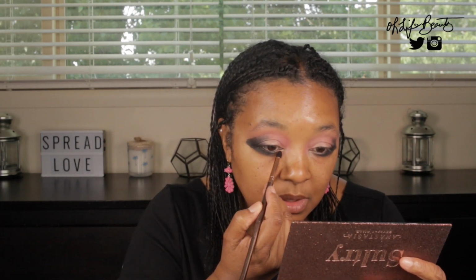So I'm going to go in now with Bloom, and I'm going to layer that over, on a tight line with that, using the same pointed brush, and I'm just going to go in like this. I'm just going to go part of the way, not all the way, because I just want a little bit of continuity from the upper part of my eye to my lower lash line. So I'm just going to smudge that out.